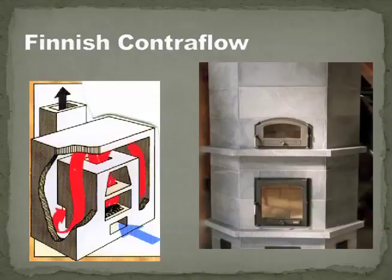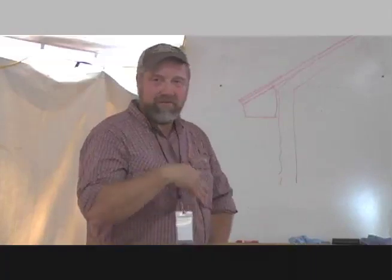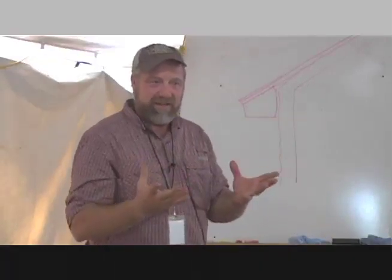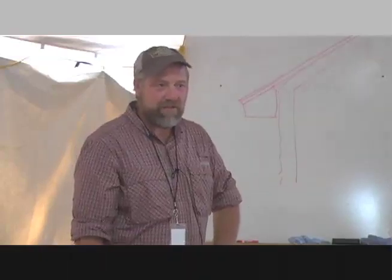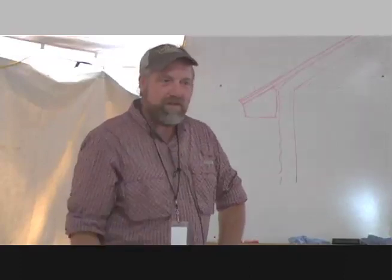Finnish Contraflow is fairly simple. It's what a lot of the builders in the United States and Canada build and teach. Simple system. Fire goes straight up. It either goes through the oven. If it's going through the bake oven, we call that a black oven, because on older designs it did get black. Now if you have a good design, it'll be a gray oven, or it'll just be fly ash that stays up in there. Otherwise, you can direct the heat around the oven.